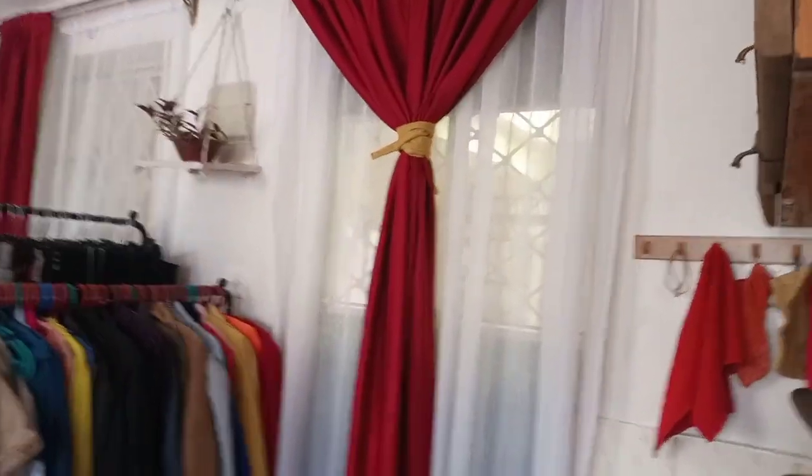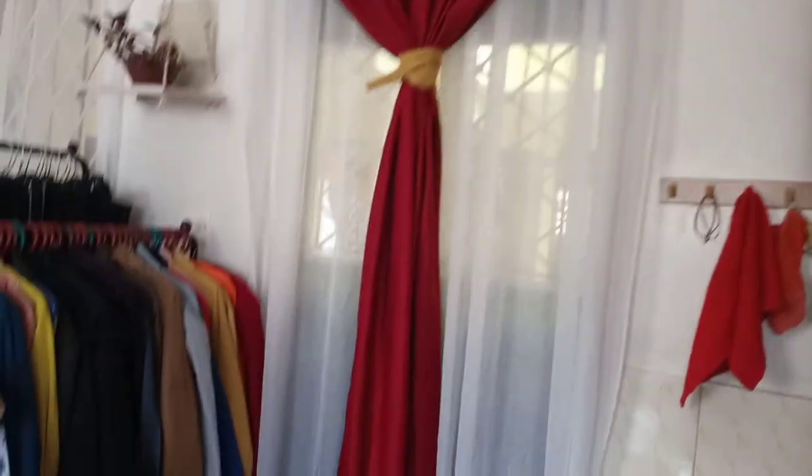Guys, those curtains I'm saying I bought from Gikomba. Let me show you the material. Guys, look, they are very heavy, very heavy.